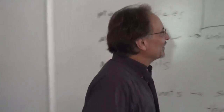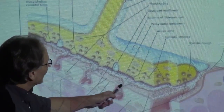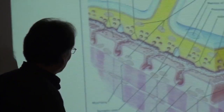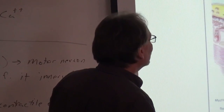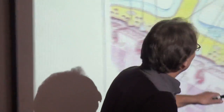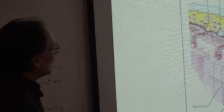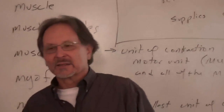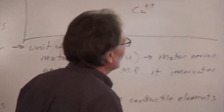Okay, and there are receptor sites on the muscle. Sarcolemma. I don't think sarcolemma is here. Sarcolemma right here. I can't read it after all. Sarcolemma is the muscle cell membrane. It has the receptor sites for acetylcholine.